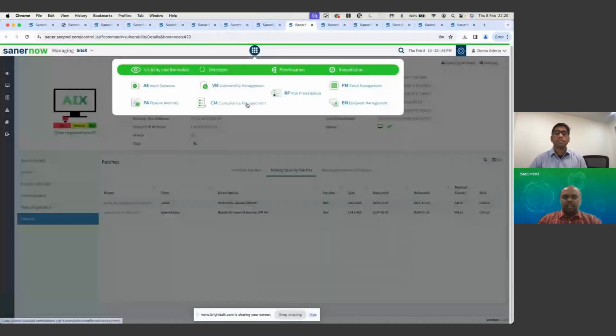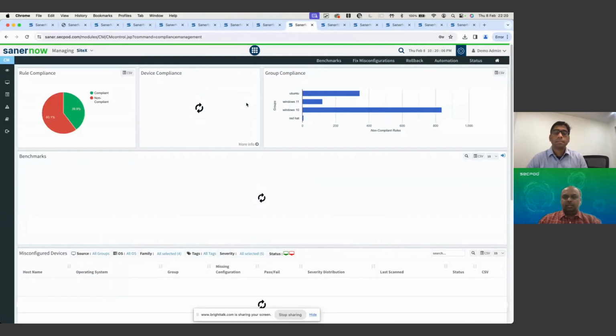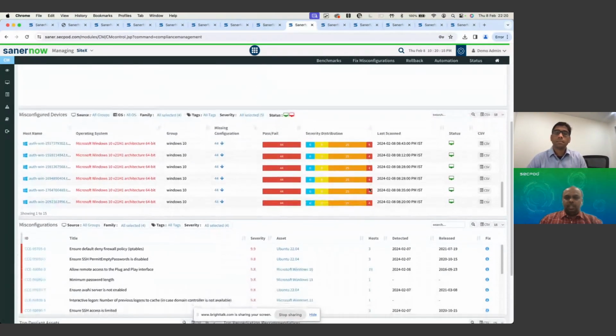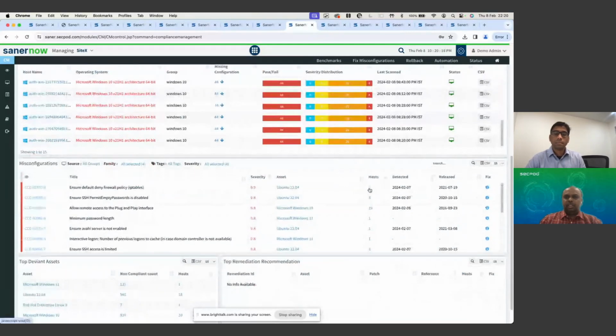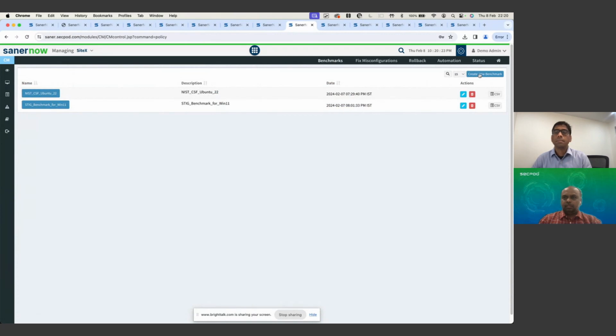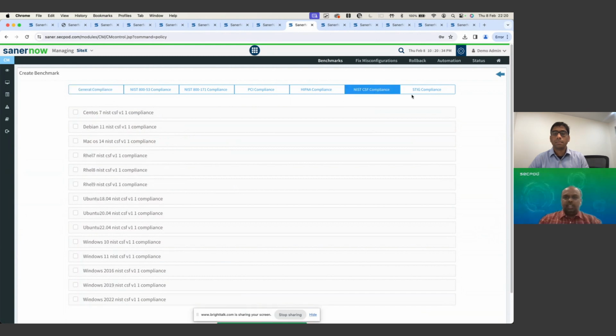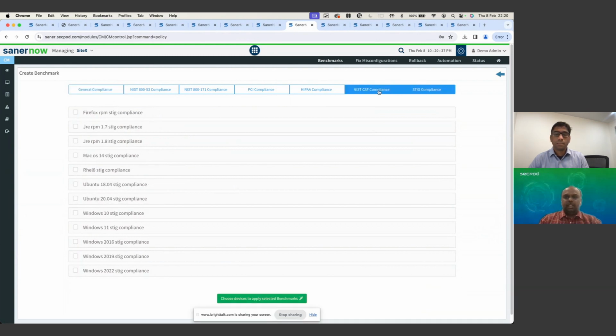So let's go into the compliance management to look at the two new benchmarks which have been created. This is your compliance management dashboard, which gives you all the details about the existing benchmarks. Let's go ahead and create a new benchmark. We already support general compliance, NIST, PCI, and HIPAA. If you look at it now, we support NIST CSF as well as STIG compliance.